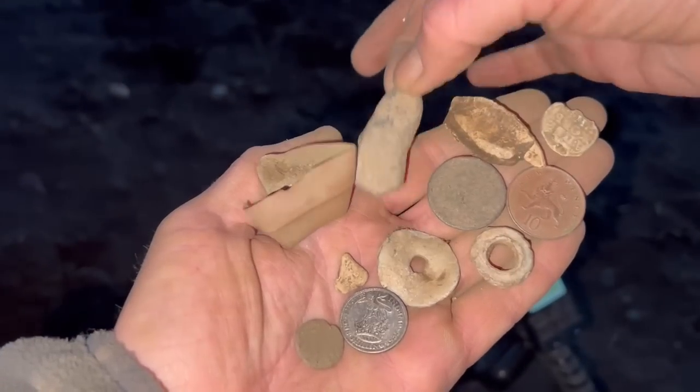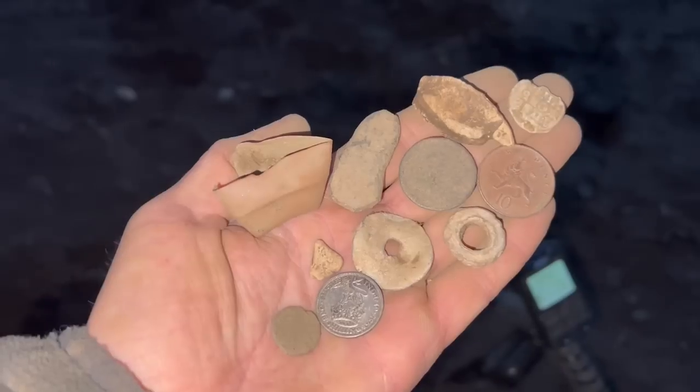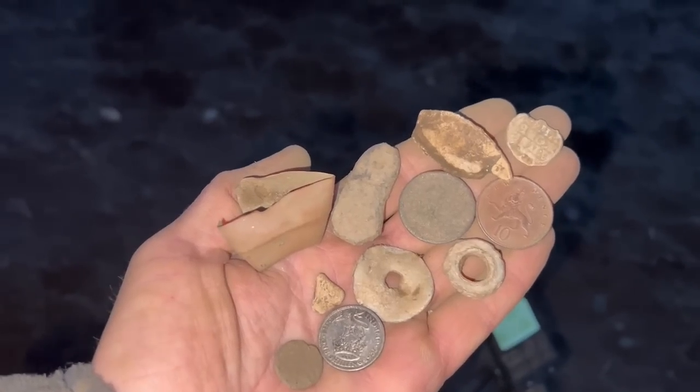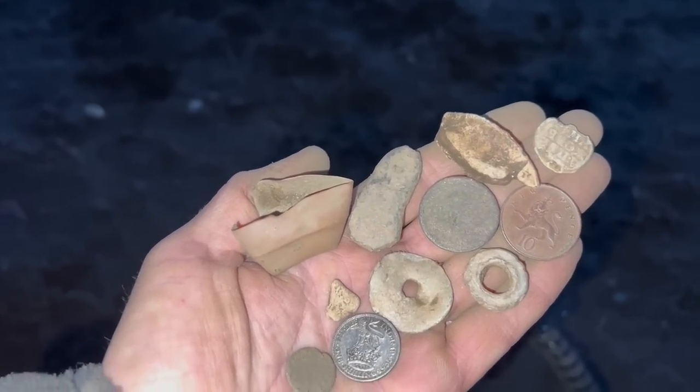Oh, and also this little bit of bronze, forgot about that. So this is 5 or 6 pieces now we've had off this field in the last 2 outings. So a good sign of possible Bronze Age activity from 3,000 or 4,000 years ago.